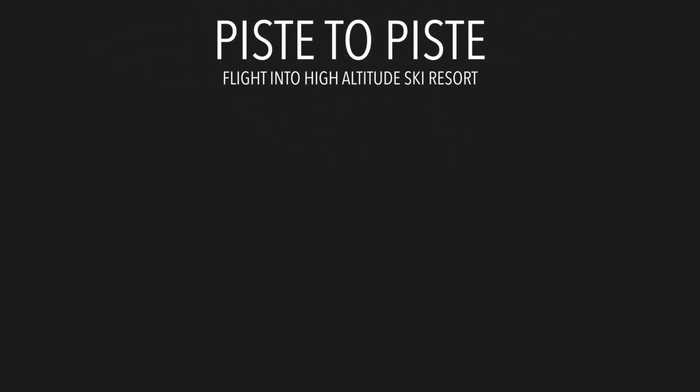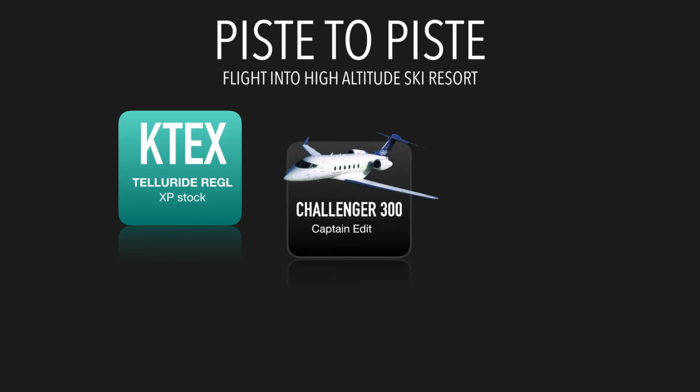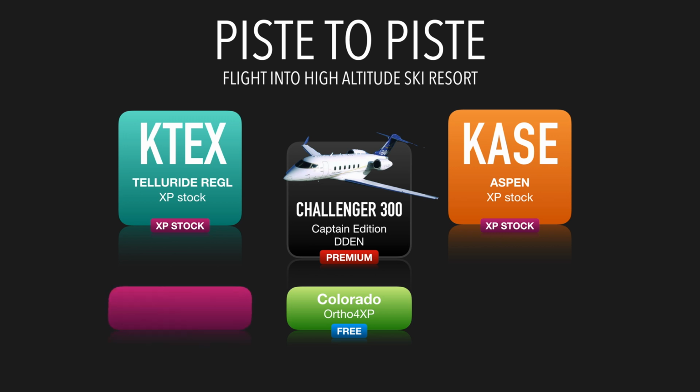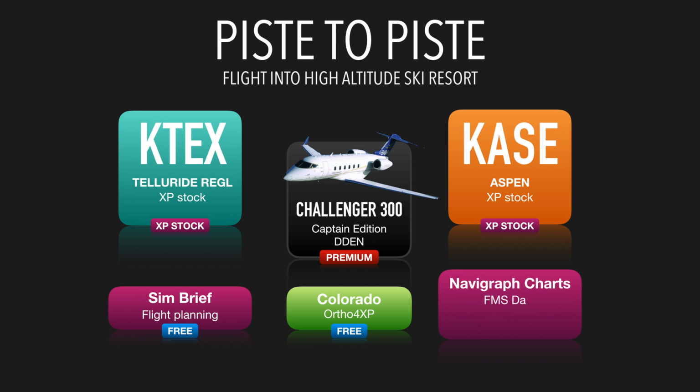Today, the second part of our flight into high altitude ski resorts. Today, we're going to be departing Telluride Regional using the Challenger 300 and flying into Aspen. Telluride Regional and Aspen are both XP stock. Challenger 300 is a premium aircraft by D-Den, and en route, scenery will be Ortho 4 XP, which is available from explain.org. For flight planning, we shall be using SimBrief, which is free of charge. And for charts and FMS data, we're going to be using Navigraph charts.